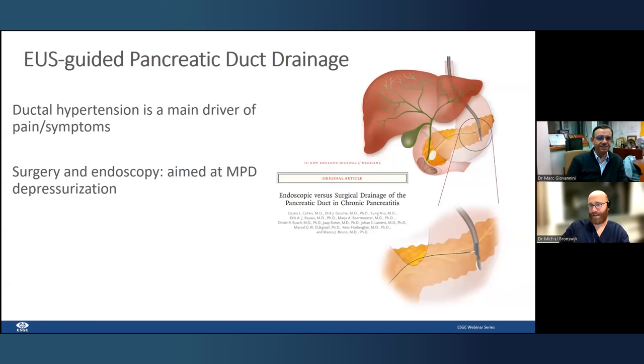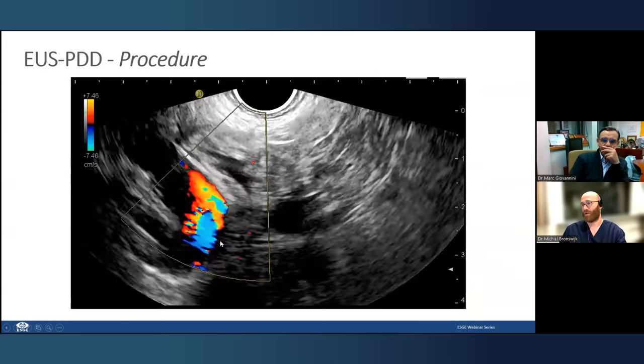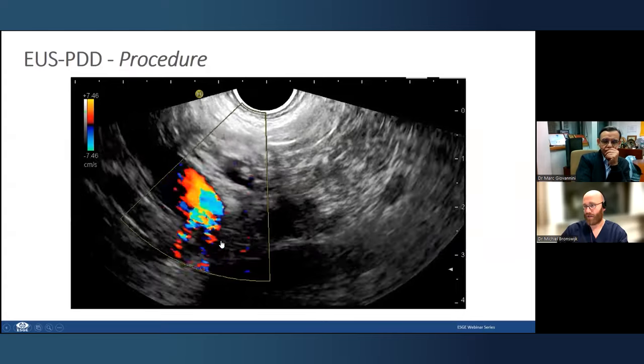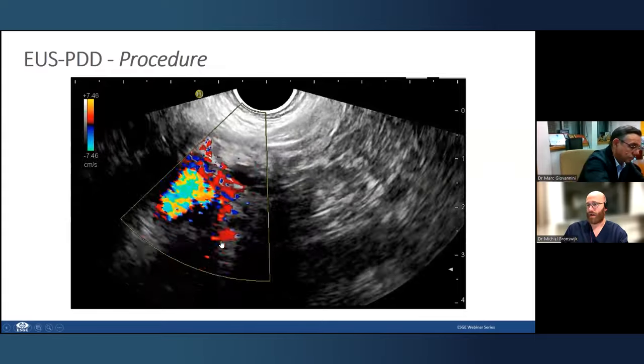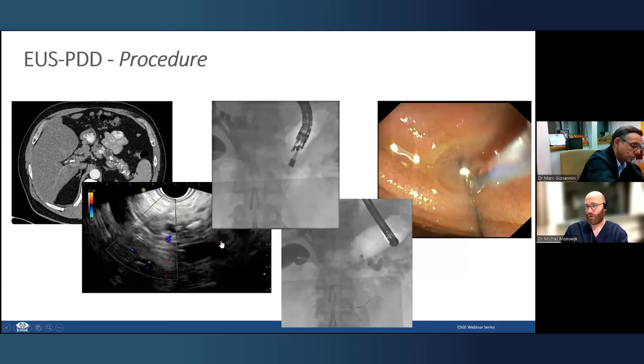Ductal hypertension is the main driver of symptoms in chronic pancreatitis. And of course, both surgery and endoscopy are aimed at relieving pressure. If you take a look at the trials, it's mainly a failure in cannulation that drives failure of endoscopy. And this is, of course, where EUS-PD comes in. And this is what you often see: dilated PD, stones in there, and hyperechogenic foci and stones. So how do you approach these patients?